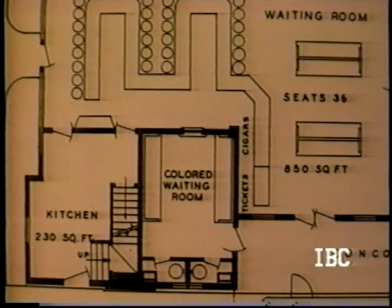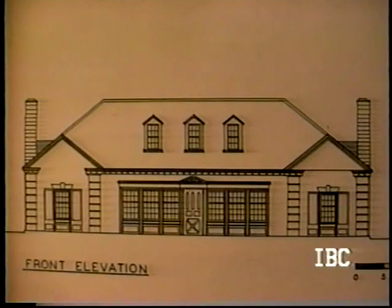That's right. Colored waiting room. And if they wanted anything to eat, they had to get it and take it back here. They couldn't sit at the counters out in the main terminal waiting room. It was her front elevation on Main Street. The terminal, the post house, still exists today. It's all boarded up, or at least it was the last time I went through Wytheville.